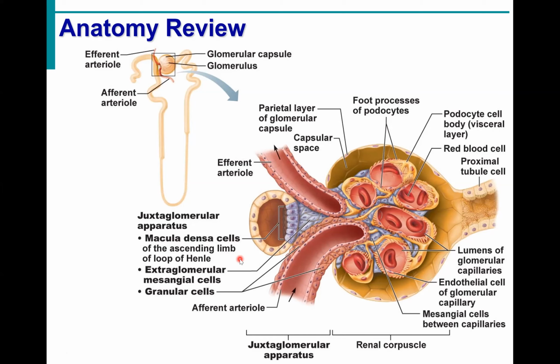I believe, and I'll check during the break, that I posted some histology slides for you that showed that macula densa cell better than the pictures we looked at in the last class. So we have that for us as well. So that's the anatomy we spent a lot of time talking about.